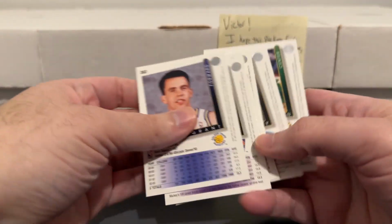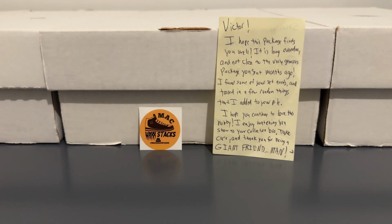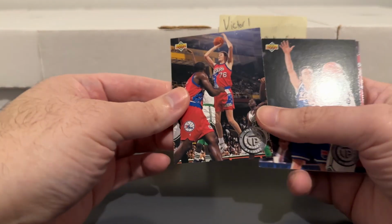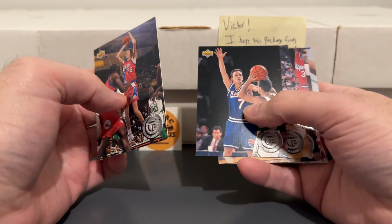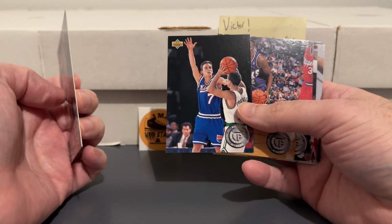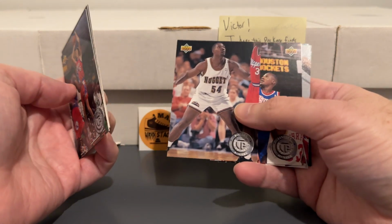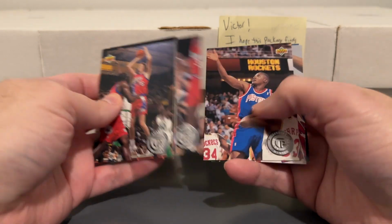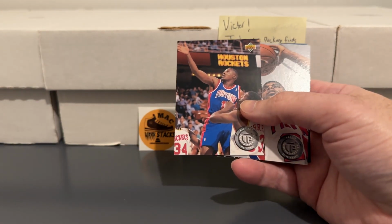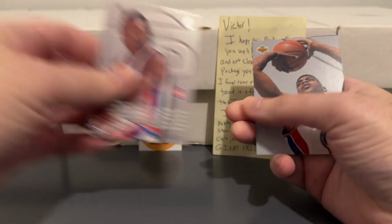So I think these were all some rookies that I was missing from that set. And then this is a subset called Top Prospects. So again, those are the rookies from that year, but technically not their actual rookie cards. But pretty cool looking subset, some good photos. I've always said Upper Deck in the 90s had some great photography, right up there with the Stadium Club photography that everybody loves. But they made some really good looking cards overall. Even the backs of those are really nice.